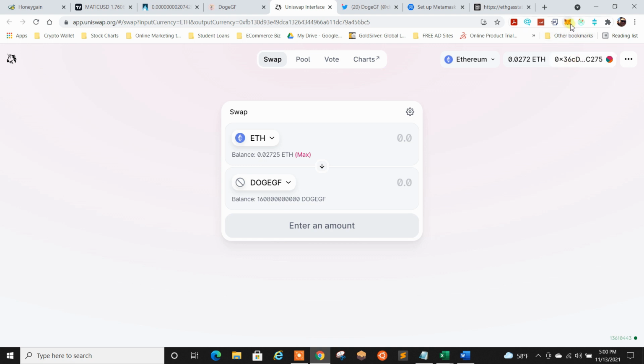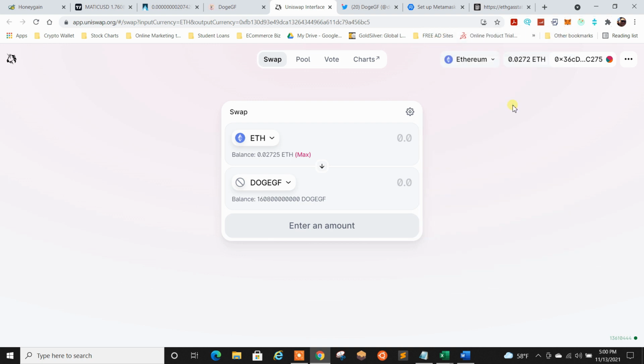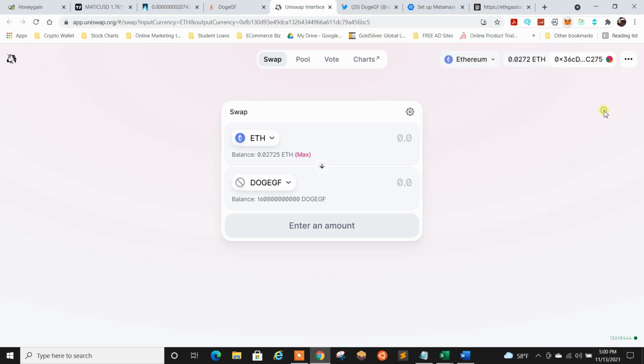Okay? So once you've got MetaMask in your browser extension, all you have to do is connect to Uniswap. See, right now you can see I'm connected. Now, when you first set it up and open it up like this, it'll ask you if you want to connect to Uniswap. So what you'll do is just connect to Uniswap. Now you're going to have to go buy some Ethereum. Okay, so you can see right now I've got some Ethereum over here. If I open up my wallet, you can see I've got some Ethereum in there. So you're going to want to move some Ethereum into your MetaMask.